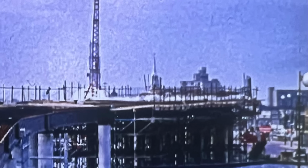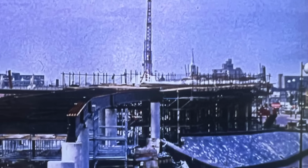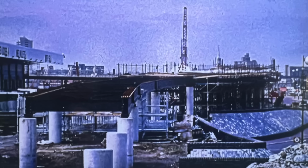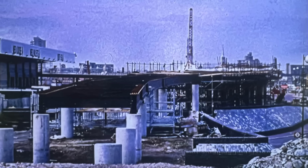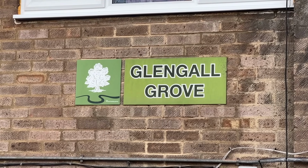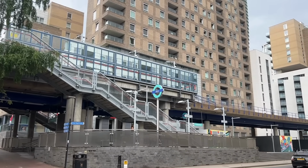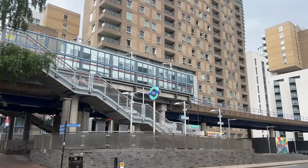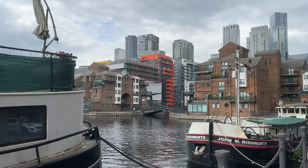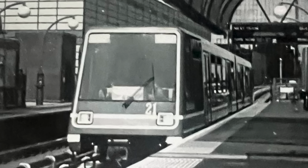The DLR line through Crossharbour more or less followed the route of the old Millwall extension railway. After all, with the basically solid Millwall viaduct and the remains of the embankment still in place, it was the easiest option. In the early stages of development, the station was to be called Glengall Grove after a nearby street. Why it was changed, I don't know. Perhaps they thought Crossharbour sounded cooler and more dynamic. According to Hidden London, it comes from Glengall Bridge, but since their website seems to be down, I can't determine their reasoning for this. The station opened on the 31st of August 1987.